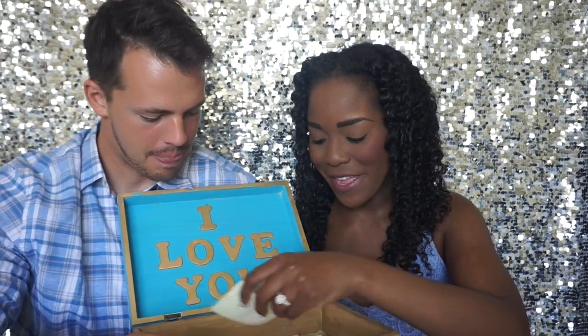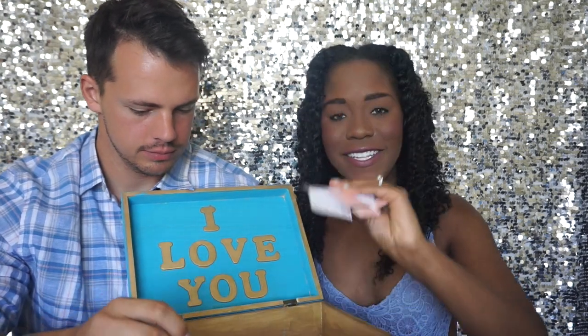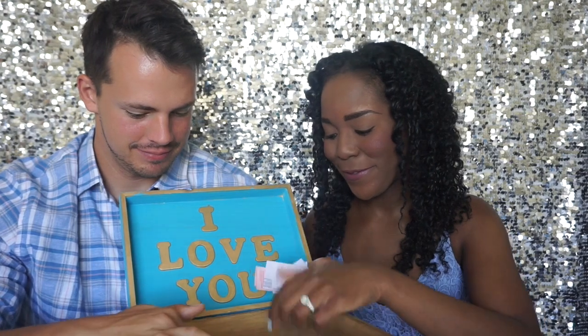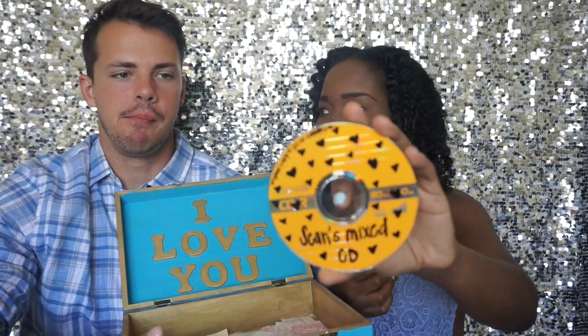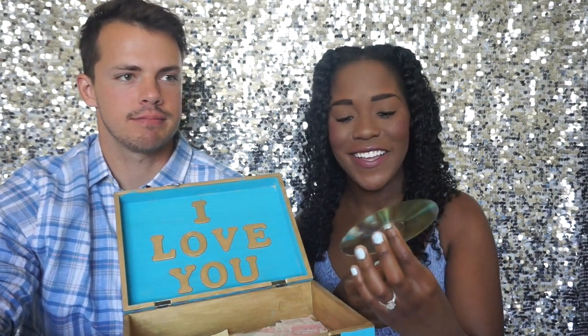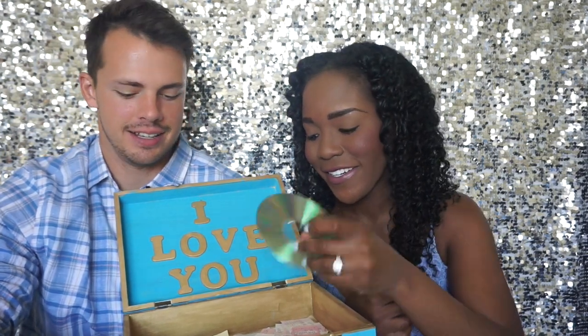So we just have even more movie tickets in here. So many. They're falling down. It's like it's raining movie tickets. So I made this mixed CD for Sean. Honestly, I don't even remember exactly what's on here. I remember one song was Halo. Oh, by Beyonce? Yeah, so there's probably some cutesy Taylor Swift love stuff on there too. Definitely probably some T-Swift on there.